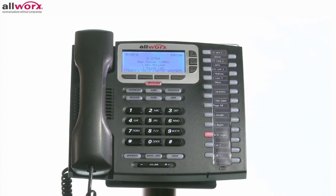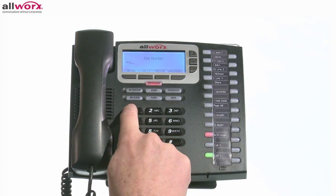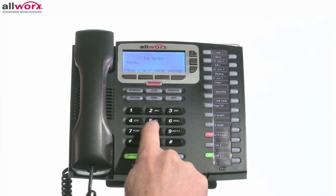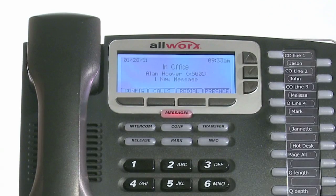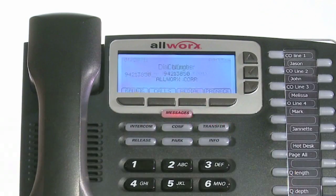By the way, you don't have to lift the handset to make a call. Just start dialing any internal extension directly from the keypad, or dial 9 followed by the phone number, or select a line and then dial. If the number you dialed is busy, you can hang up and then use the redial button to call the number again.